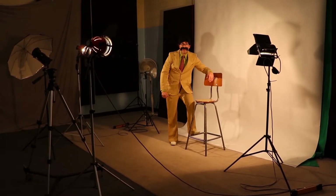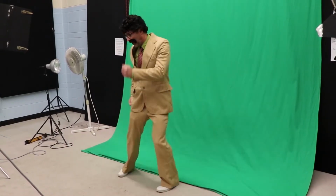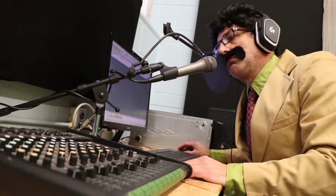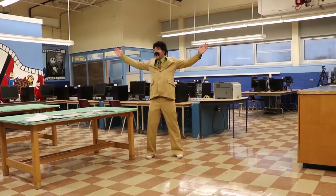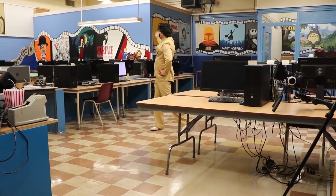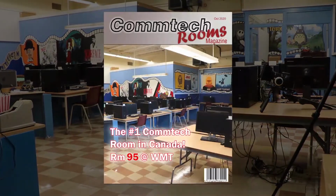With our state-of-the-art studio featuring custom sound panels, a green screen and white screen, professional lighting, and sound recording, not only is this location the greatest Comtech room in all of Westmount, it was recently named the number one Comtech room in Canada by Comtech Rooms magazine.